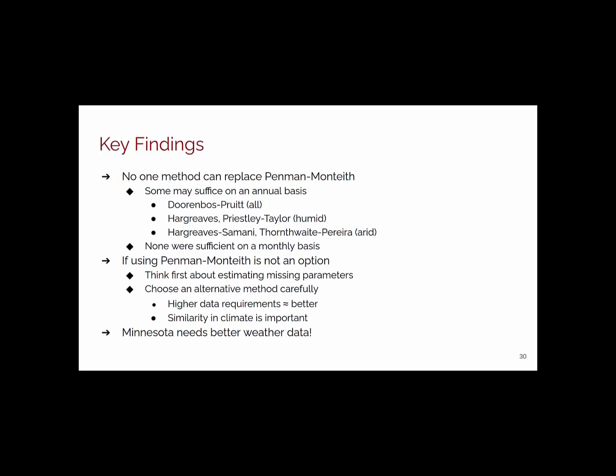But if you do choose an alternative method, the ones with higher data requirements generally perform better. And paying attention to where that method was developed turns out to be very important. If it was developed in a humid area, you don't want to apply it in an arid area and vice versa. One other thing I noted was that of all the states I got weather data for, Minnesota was the hardest to find good quality weather data. So that's something that someone at the state could work on.